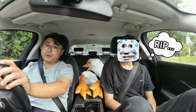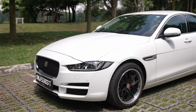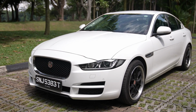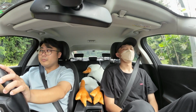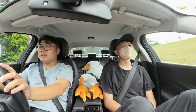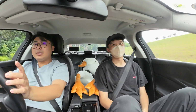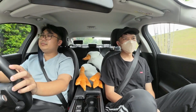In this Prestige trim, you get 200 horsepower and an 8-speed ZF gearbox. And that's sufficient to bring you from 0 to 100 in... I'm in danger! 7.7 seconds. On paper, I never speed.